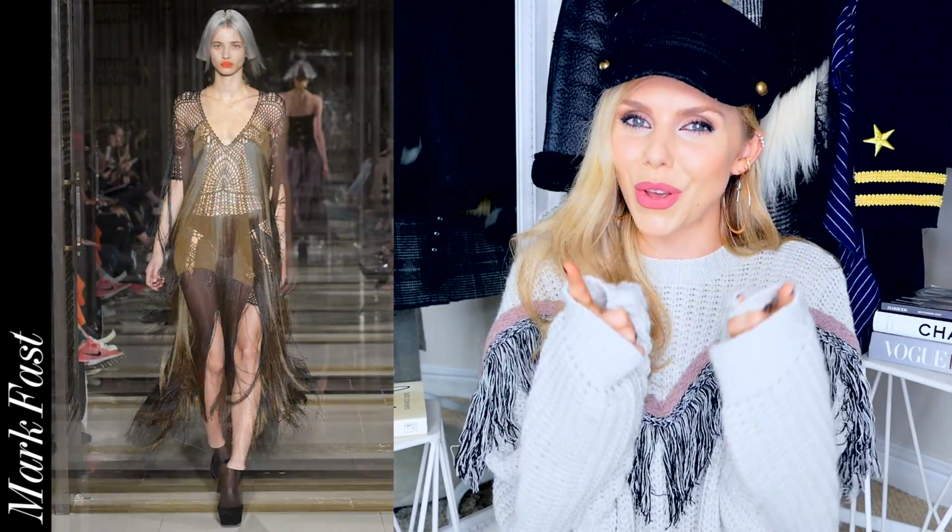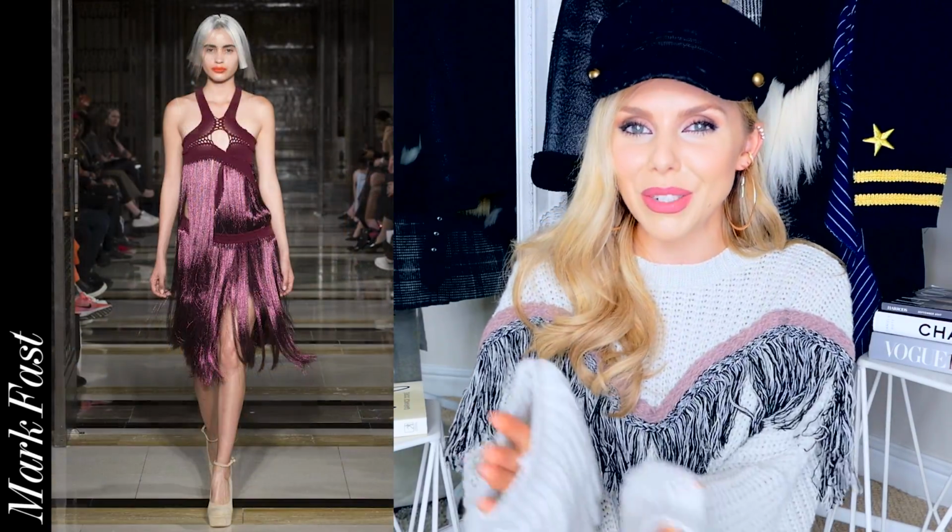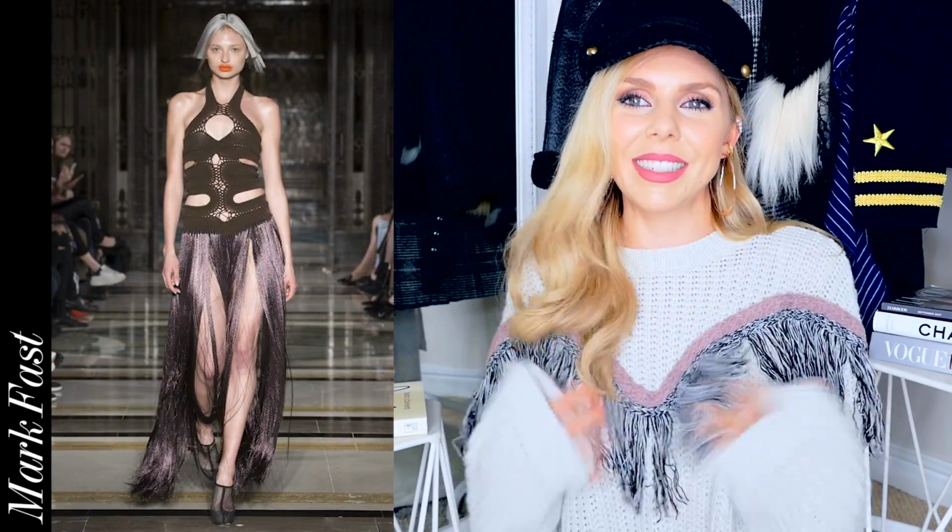I kind of like it, so let me know your thoughts. We have the tassels. You'll notice the tassels are getting bigger as the fashion weeks go on. Love a bit of tassel.